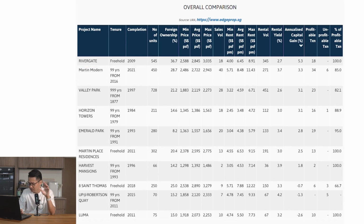So Martin Modern is about 600 PSF more than the third placing, your Valley Park, and more than 1K PSF more than Horizon Towers. So from this table, what does this tell me? Does 99 or freehold matter?